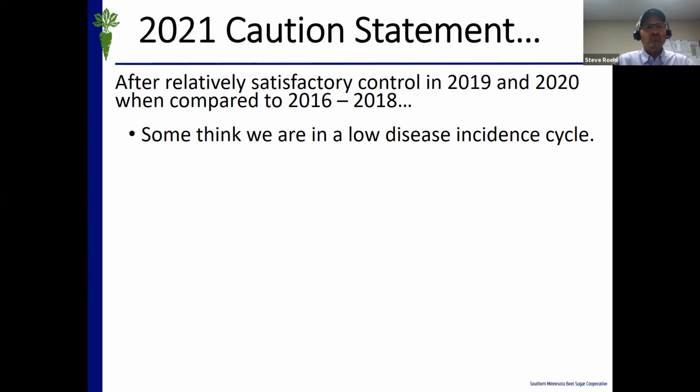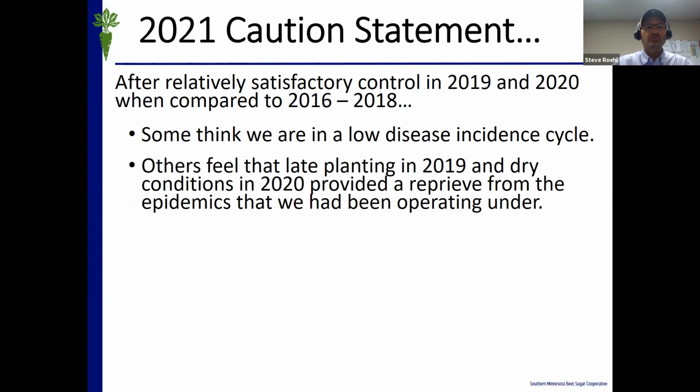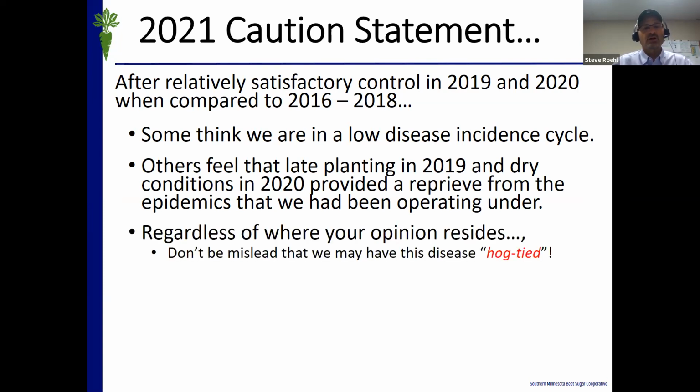So going forward with 2021, I do have some caution statements after relatively satisfactory control in 2019 and 2020 when compared to the previous 3 years. I think some people think that we are just in a low incidence disease cycle. And then there are others that feel that the late planting in 2019 and the dry conditions in 2020 maybe provided us with a reprieve from the epidemics that we had been operating under in the previous years. But regardless of where your opinion resides, I don't want anyone to be misled to think that we might have this disease hogtied.